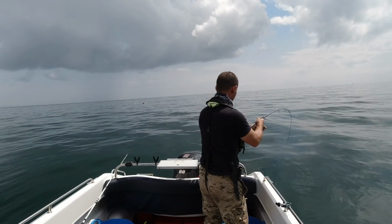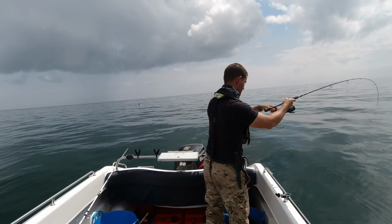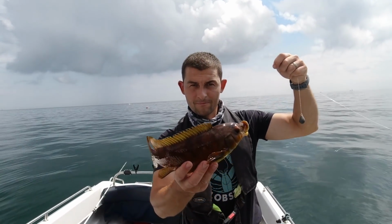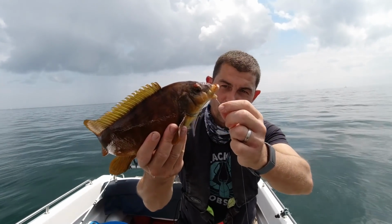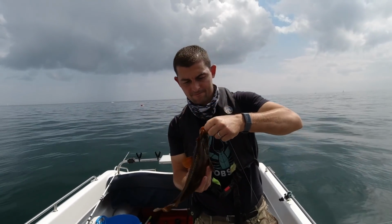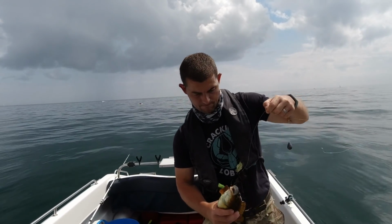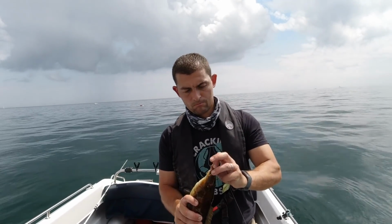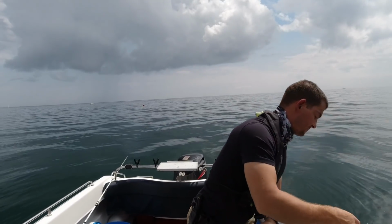One more. On a 14. I don't know if you can see the hook there in the corner of its mouth. On a micro hook. Back you go.